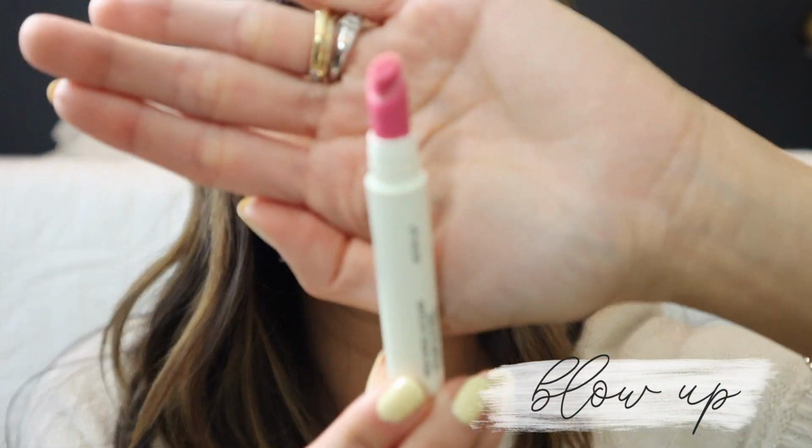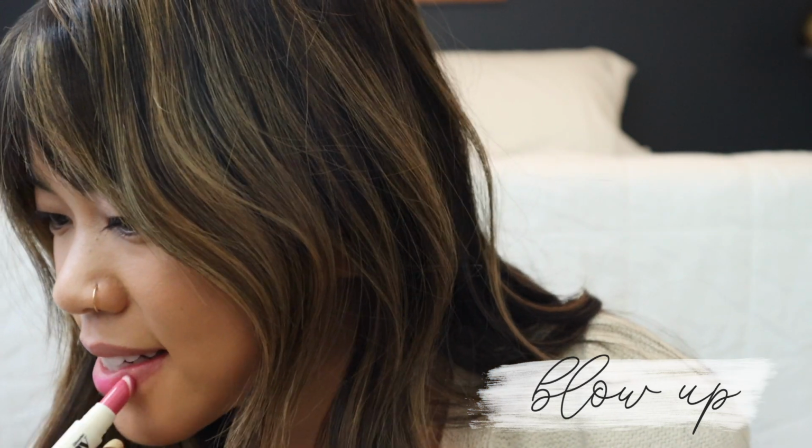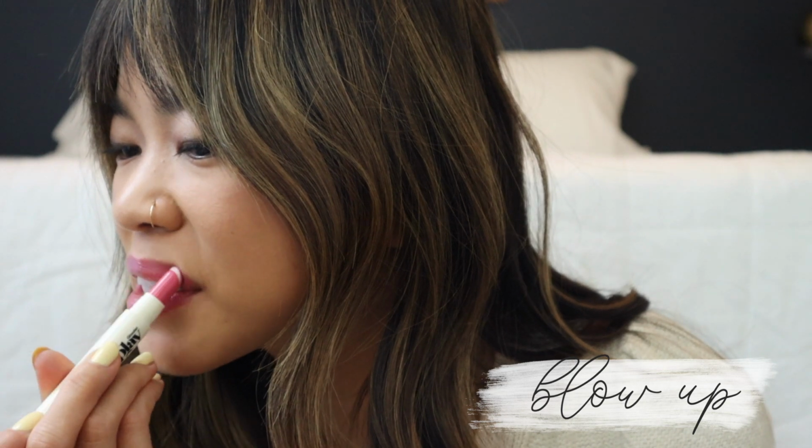This is Blow Up though. Like I said, this is their beautiful pink shade, and I actually do like this one. It's just bright, but it's not a bad pink, it's just bright. Maybe I just remember this one going on a lot brighter. This is the shade Blow Up, and as you can see, it's this beautiful Barbie pink, which is honestly such a great summer shade. Next up, let's do the bright red one.